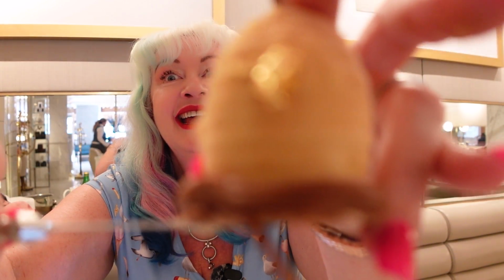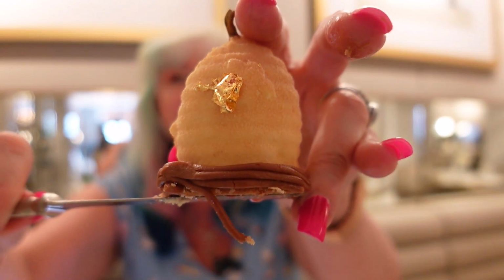Ooh. There it is. It's made with honey from the group of bees that live at this hotel. I cannot wait. It is a panna cotta. It is honey whipped panna cotta with caramelized pear and lemon butterscotch. Wow. So I'm going to use my knife and fork. And it also does have some gold leaf as well.